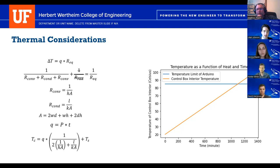The plot associating time with temperature of the control box is shown on the right of the slide. Depending on future implications regarding ambient temperature of the bioreactor, additional resources to reduce the heat transfer into the control box may be necessary, as well as considerations of the influx of heat produced specifically by the microcontrollers inside of the control box.